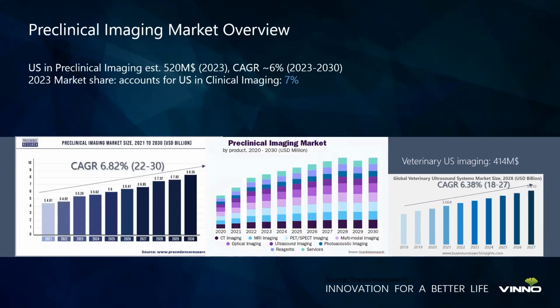So if we just take ultrasound imaging out, we can see the ultrasound imaging is actually quite big. It's almost 10% of this preclinical imaging. So the ultrasound in the preclinical imaging is 520, and the preclinical imaging is around 10 times more. So if we just look at the ultrasound in the preclinical imaging, it already takes 7% of the global ultrasound imaging.